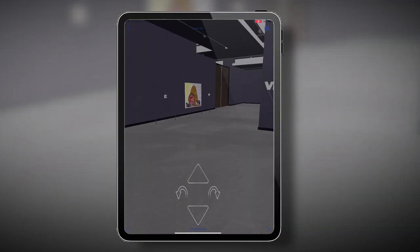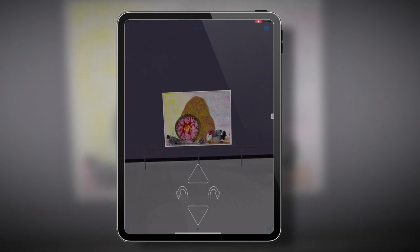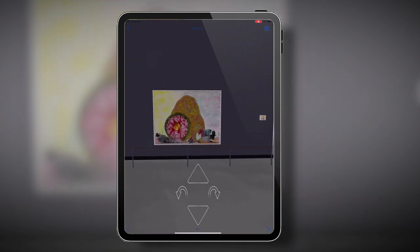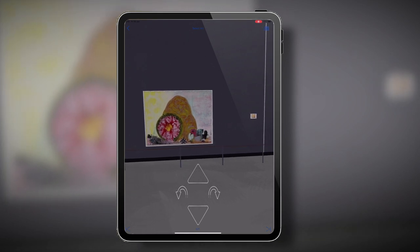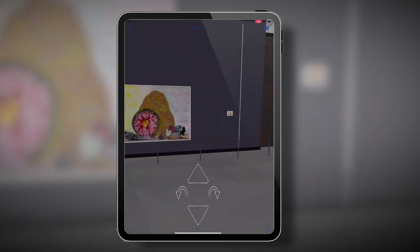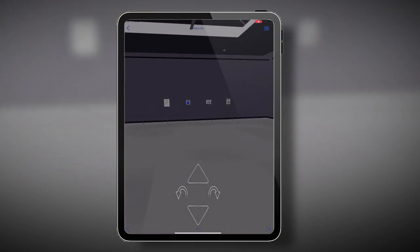So you said anywhere. Could you show it to me here too? Sure, I can show it to you right away. Great. Here, we're now in the virtual reality gallery. And as you can see, you can view the art pieces. So how do I get into one of these art pieces? Very easy. You just choose the art piece and then you tap on it and then you get a close-up view so you can really check it out.